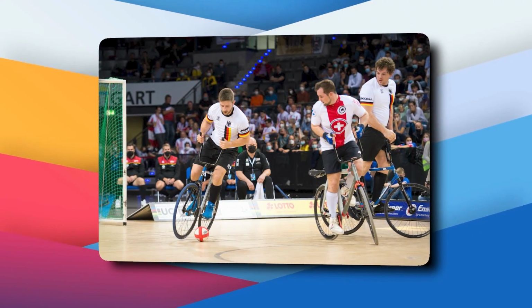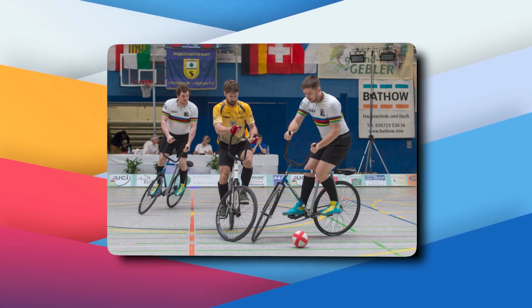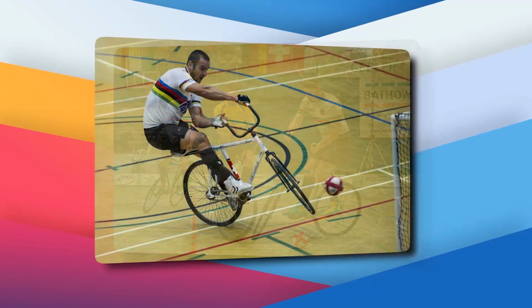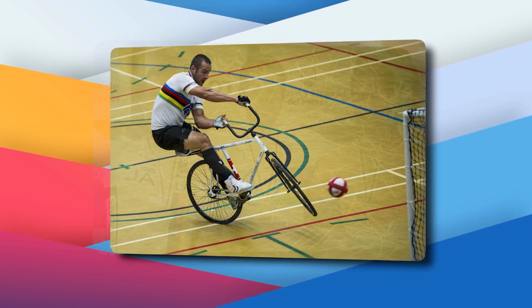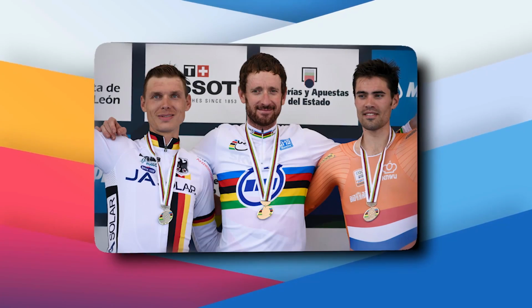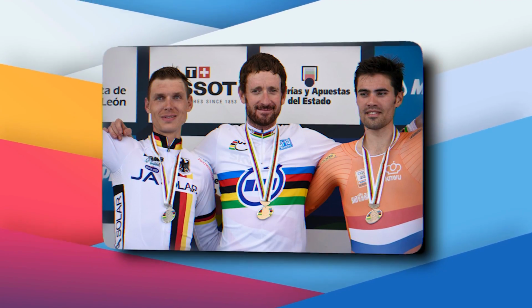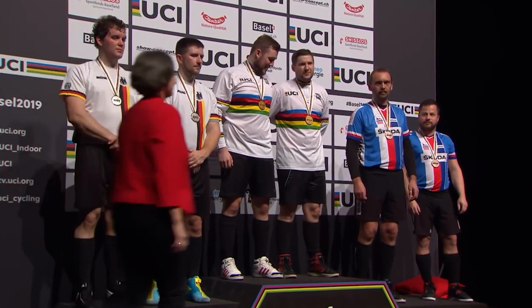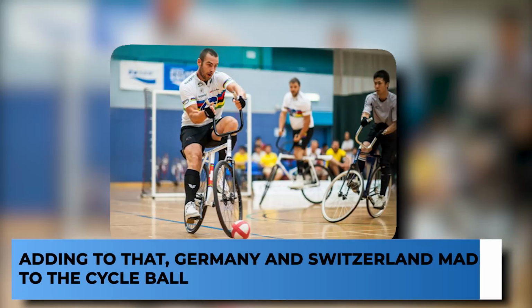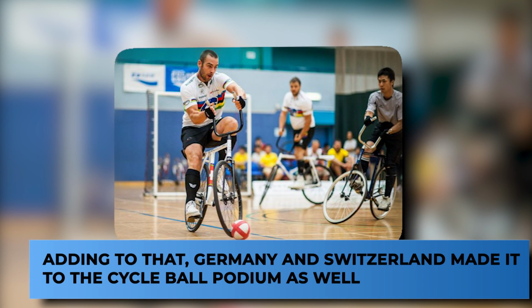Schnetzer had suffered 2 serious shoulder injuries and a double fracture of his collarbone just this past year and hadn't been allowed to lift his arm higher than 90 degrees for around 6 weeks until September. With muscle building, however, he was fit just in time, not just to participate in the UCI World Championships, but to walk away with his 8th UCI World title. Adding to that, Germany and Switzerland made it to the cycleball podium as well.